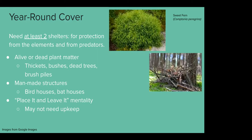But you can also just leave a pile of dead branches. Those are fantastic for salamanders, smaller amphibians, snakes, which a lot of people are unsure about snakes, but they do a lot to help control the rodent population near your house. And so snakes are sometimes good to encourage to live on your property.